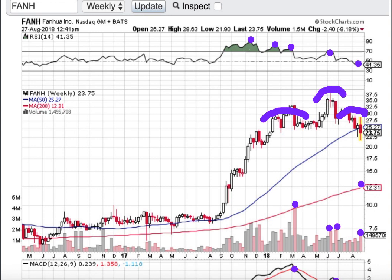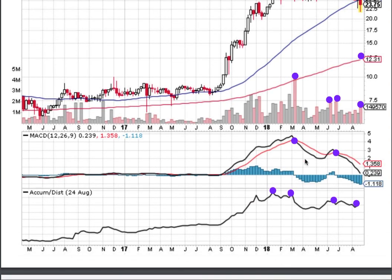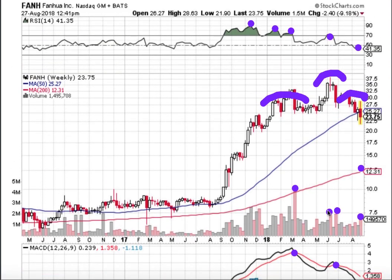As the stock goes higher, the relative strength fails and goes lower. Same bearish signals on the MACD. And what makes me still very bearish, because a lot of you may argue, well, look, the stock has already dropped from 38 bucks to 23, 24 bucks. I mean, don't you think the major move is over?